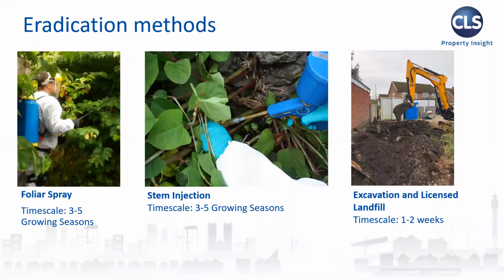But to remove Japanese knotweed, it can be a costly and lengthy process and involves the use of very specialised professional firms who specialise in the treatment of knotweed and other invasive species. And there are really 3 methods that they may choose, depending on the budget, and obviously ultimately the client has the choice, may choose to eradicate the problem.